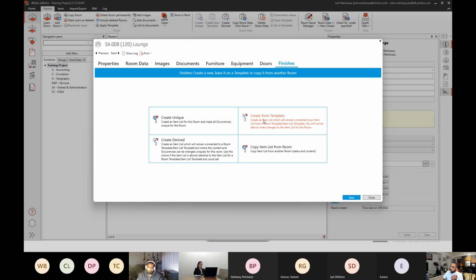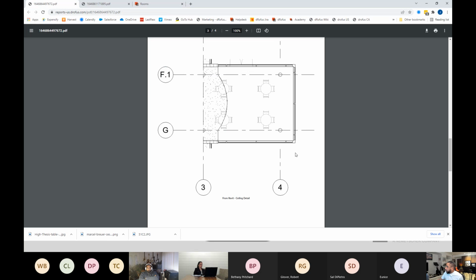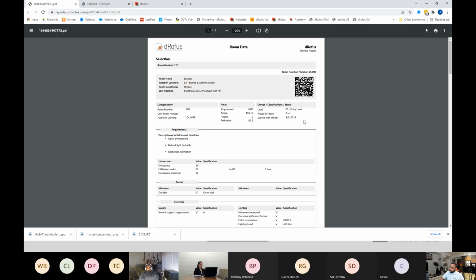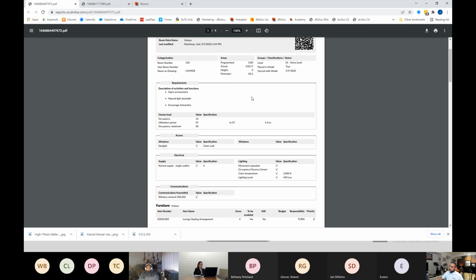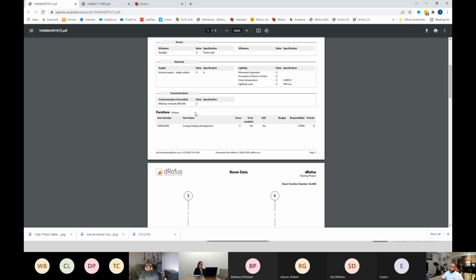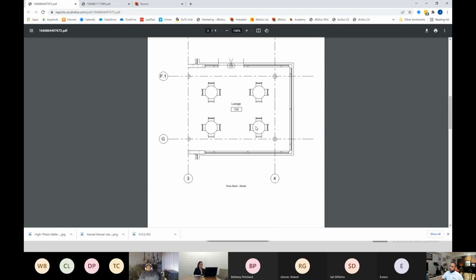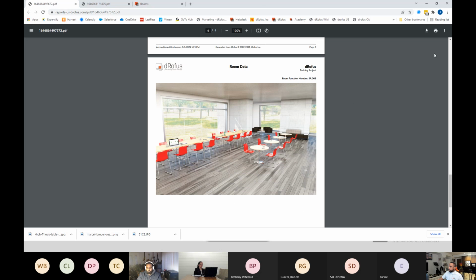We haven't populated these. That's why you're not seeing anything. But again, we have the ability to customize this to your project. Okay. And then just as an example of an output for that, this here is a room data sheet, again, that can start to report some of the requirements that I've had for this room. So again, some of those qualitative requirements that we had here. We then start to see the furniture and the item list, but then we can also print that report so we can get some floor plans and also that view there.